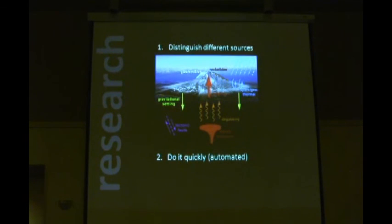I could go on for hours and hours about some of our specific research details, but let me summarize it with two bullet points. Most everything we do, from the seismology perspective, is targeted at two goals. One of them is trying to distinguish between all of these different sources, trying to understand these mechanics and these mechanisms with the end goal of trying to sort out particularly which ones are these right here. And then the second bullet point is to do this in a fast way.